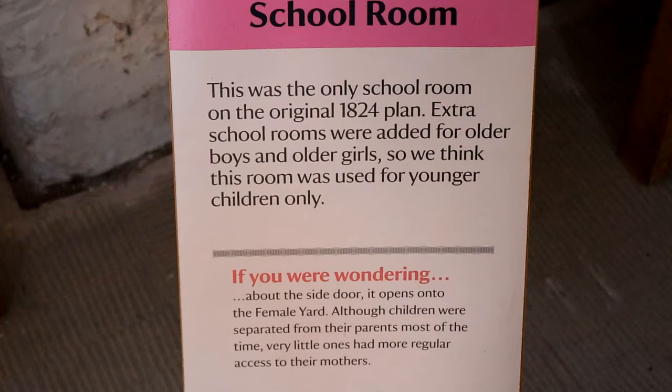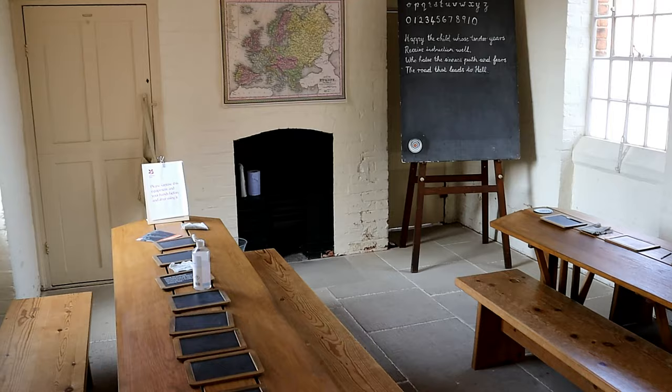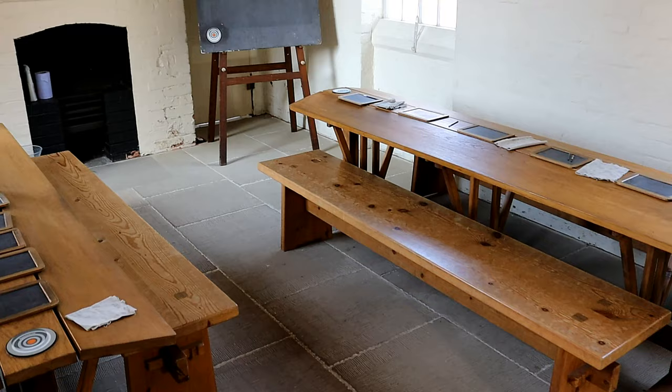In this small schoolroom, children would receive an education under the supervision of a schoolmaster and schoolmistress. Infants were taught together, while older boys and girls were separated. Here, they were tutored in basic maths, writing and reading, as well as being in the habit of usefulness.